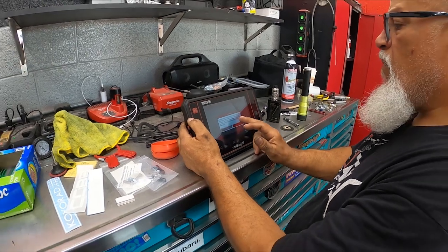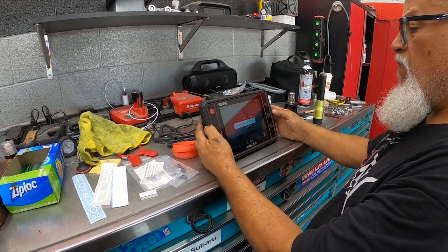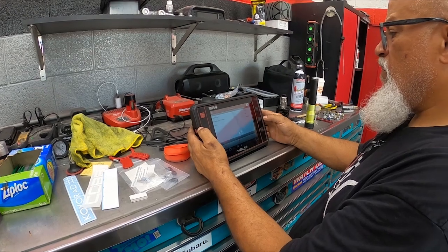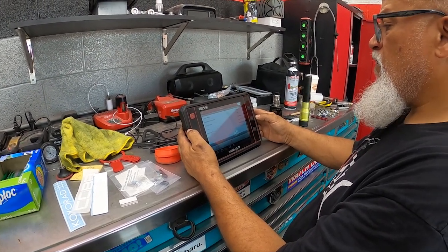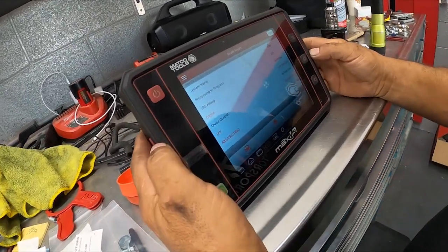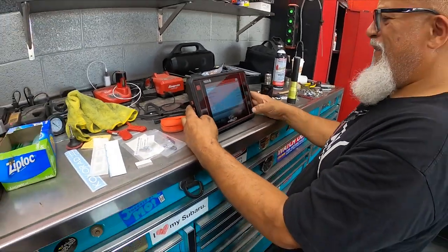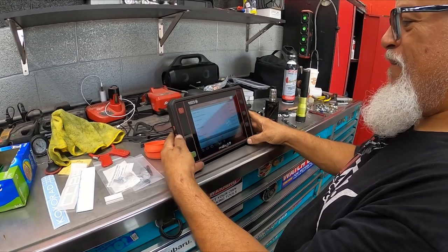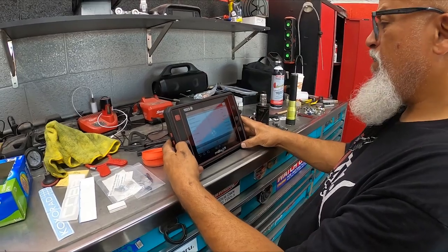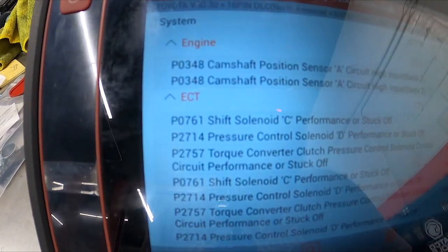So it has all the data that pulls up. Here we go, a lot of reds. That's what I get for buying a 15-year-old car. So here's some of the notes. I don't know if you can see it. Some of the fault codes.